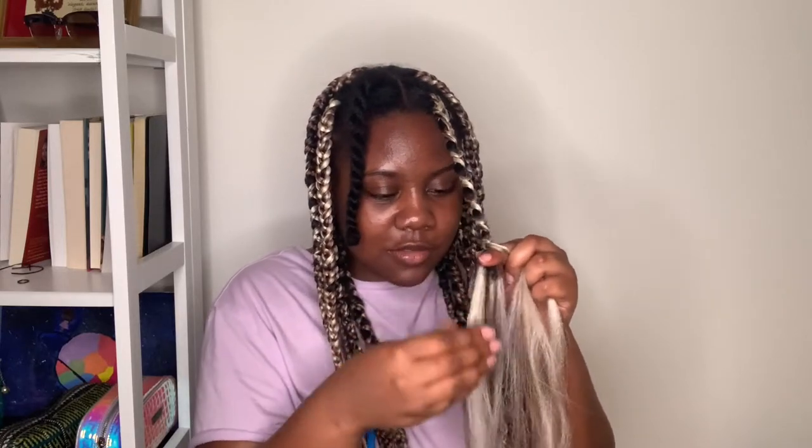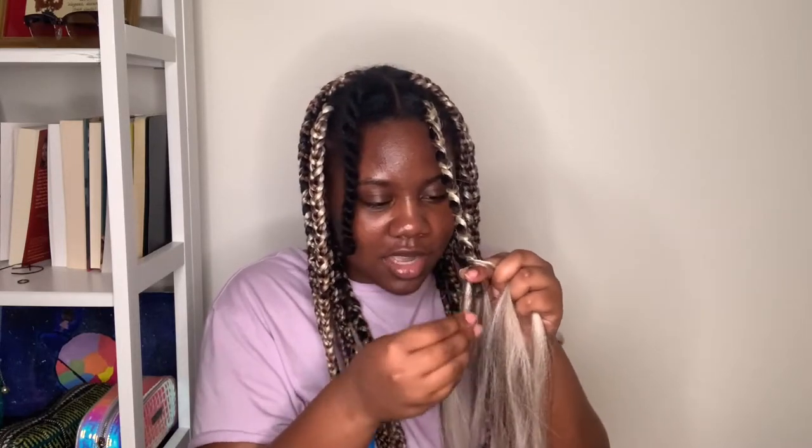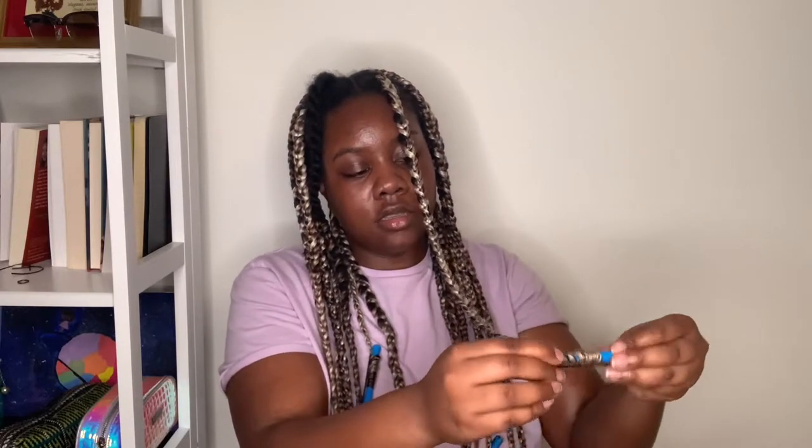And when I get to the very ends, I take a little bit more of that edge wax, put it on my ends, and kind of smush it to the braiding hair so that it blends well. And when I get to the very end, I go ahead and add my perm rods now because I'm going to boil them. Wrap it like that and close it, and I'm done.